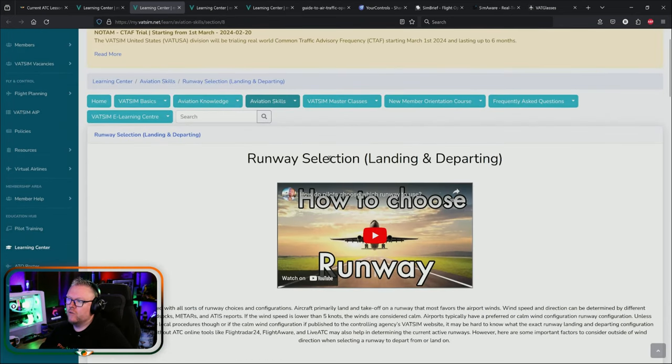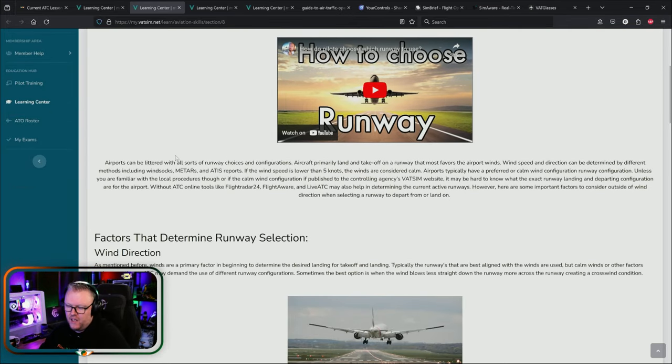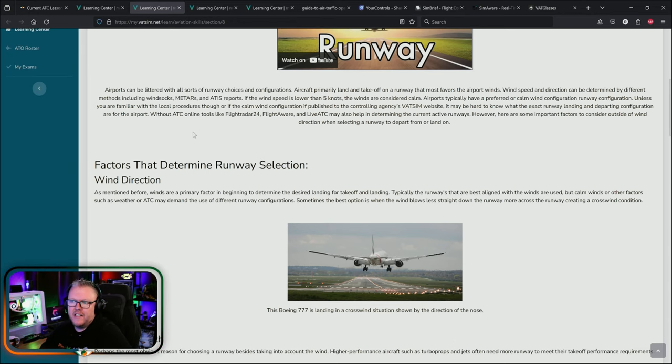What else do we have here now? Runway selection, landing and departing. How do we know? Well, ATC are going to tell us. What happens if ATC aren't online? Well, go with the METAR. And you can check out FlightAware or Flight Radar 24. That was a great idea to find it there.